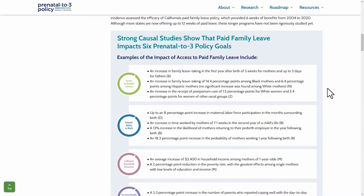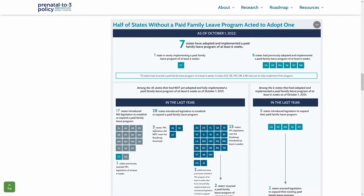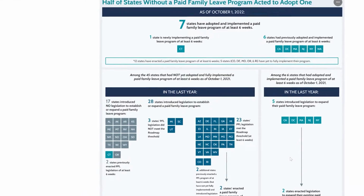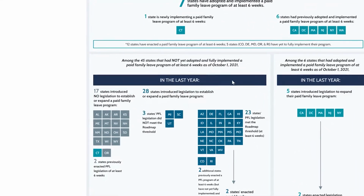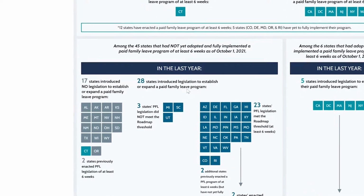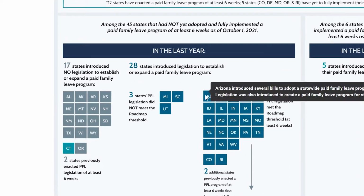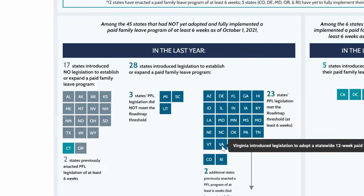In addition, the roadmap provides information on the legislative and administrative activities states engage in toward policy adoption, including whether the state introduced legislation, if that legislation met the roadmap threshold, and if it was enacted. We know that policy change often takes time, and that progress is often made even if the policy is not fully implemented. Hover over a state for details on its legislative activity.